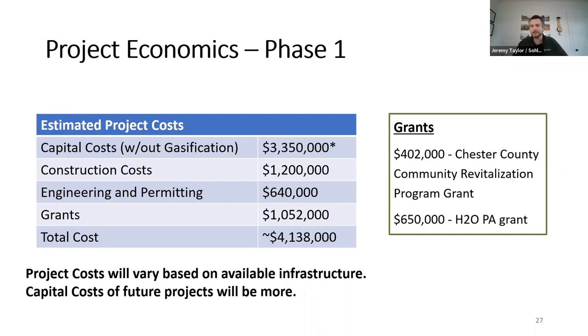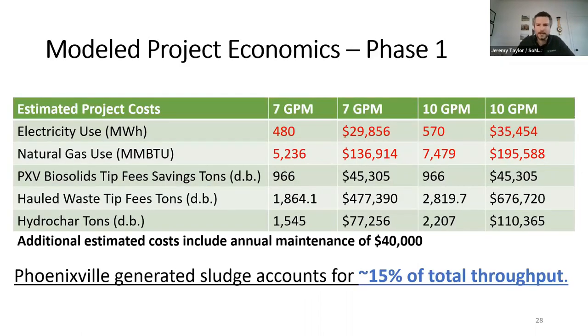So realize I'm running a little bit long and want to have some time for Q&A, so I'm going to get through these last bits of economic slides. Here, I'm showing phase one with varying flow rate through the system. You can see how electricity use and natural gas use increases with flow rate, but that is outpaced by the tip fees associated with bringing in hauled waste.